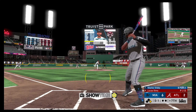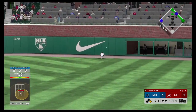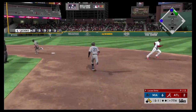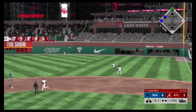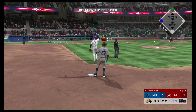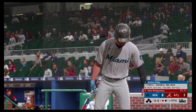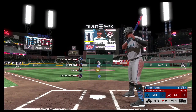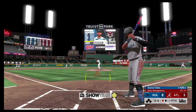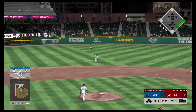Comes set and the 0-1. And he turns on one, sending it high and deep to right. Now this will rattle up against the wall. And they've really got something going here. Runners at second and third. Trying to pick things up where he left off, Skeeter Diddy. He'll try to follow up the double in his last at-bat with another big hit right here. From the stretch. This is line to left.